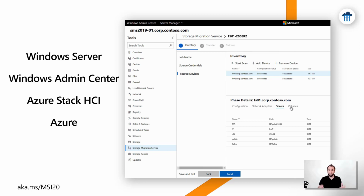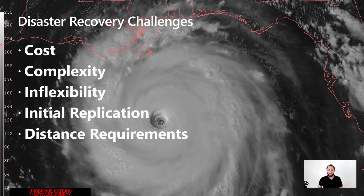However, that all said, Windows Admin Center also easily allows customers to onboard Azure services to their hybrid environment. So that's why we're going to use it for most of the demos here. However, all of that can also be done without the use of Windows Admin Center if you don't have it or if you don't want to install it.